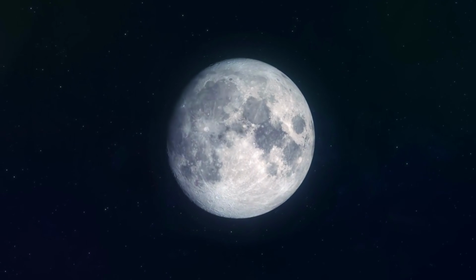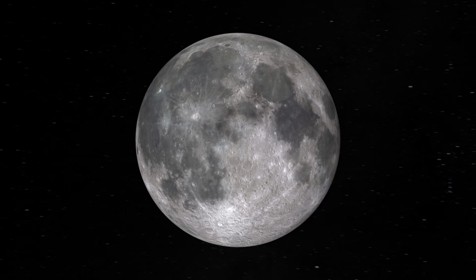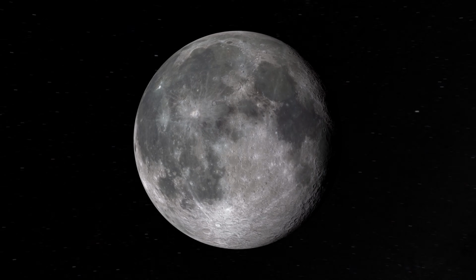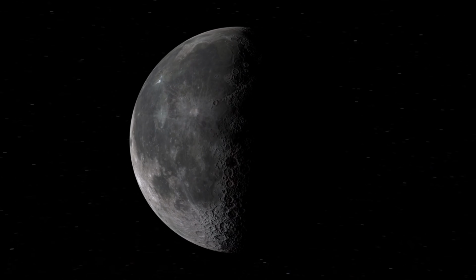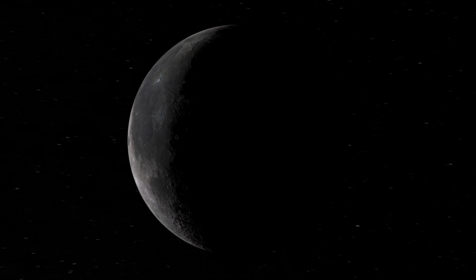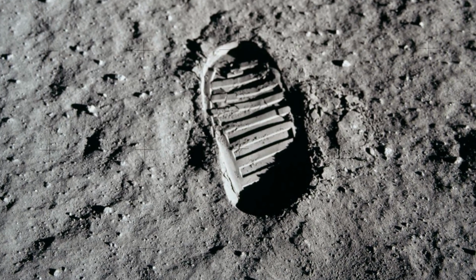Challenge 1. Temperature extremes. At the lunar equator, surface temperatures swing from positive 127 degrees Celsius during the day to negative 183 degrees Celsius at night. That is a swing of 310 degrees. And because one lunar day lasts 14 Earth days, every material, every seal, every circuit must survive that cycle, repeatedly, for years.